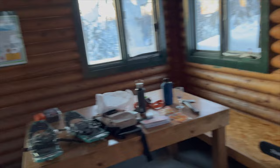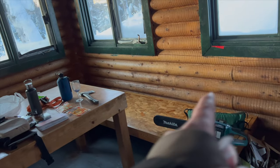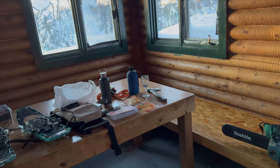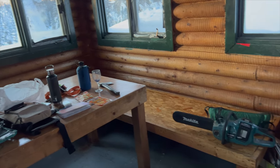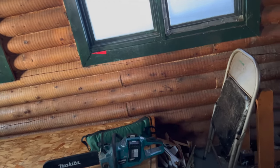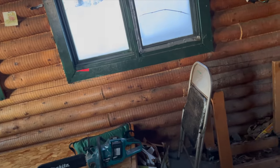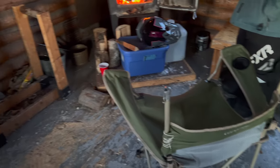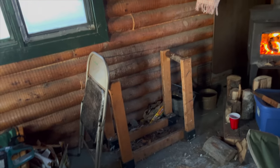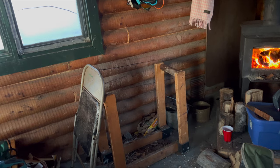But yeah, and then table, and there's others sleeping here and there. But yeah, so we have no food. We have water, a chainsaw, fuel. Chainsaw's electric, though, so that won't last forever. And a chair that was already here. And enough firewood for one night, even though I thought it would be good for the weekend.